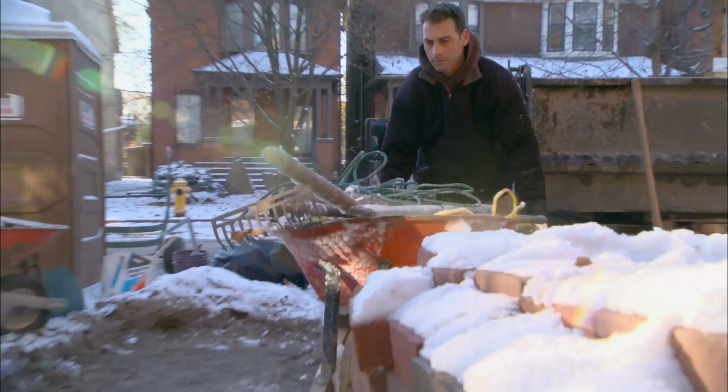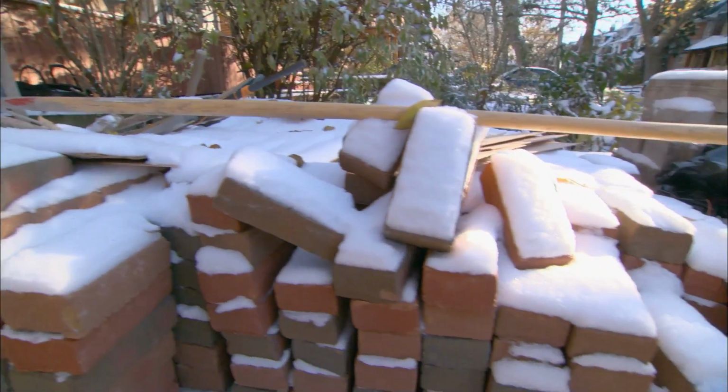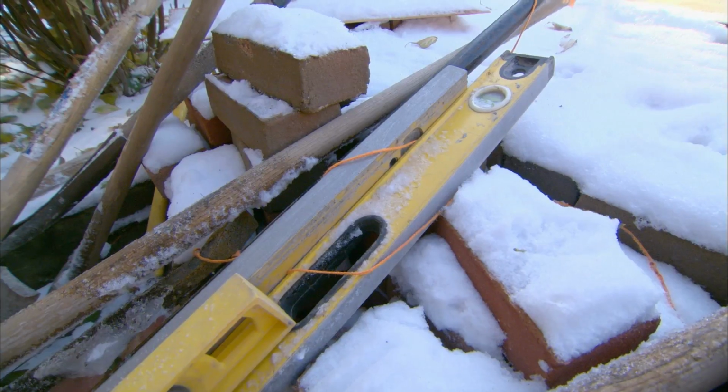Who are we kidding? Nursery? Not a good idea with this kind of weather. In fact, it's even stopped the project in its tracks.